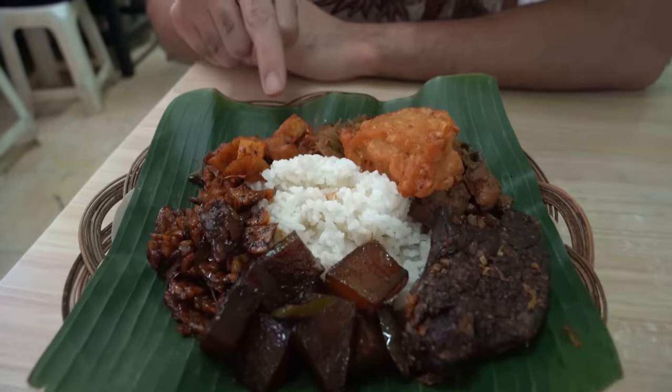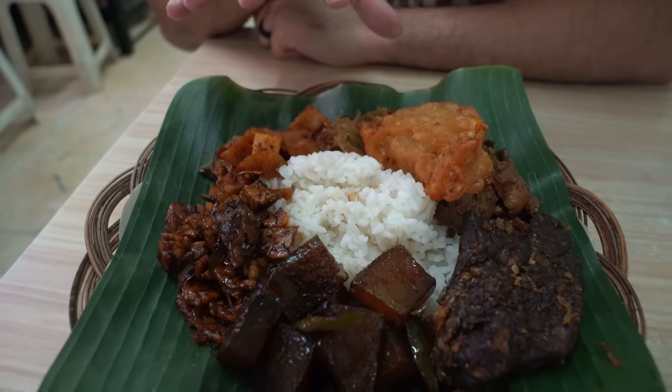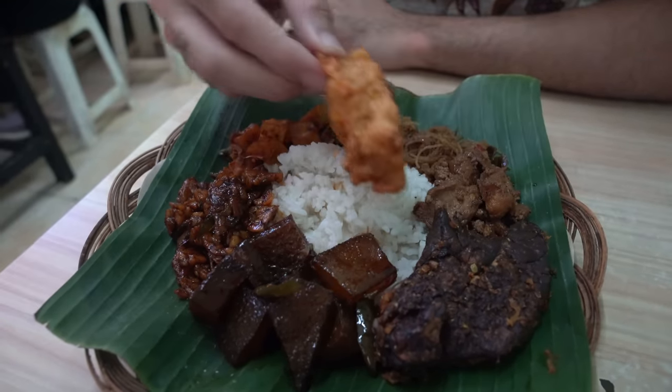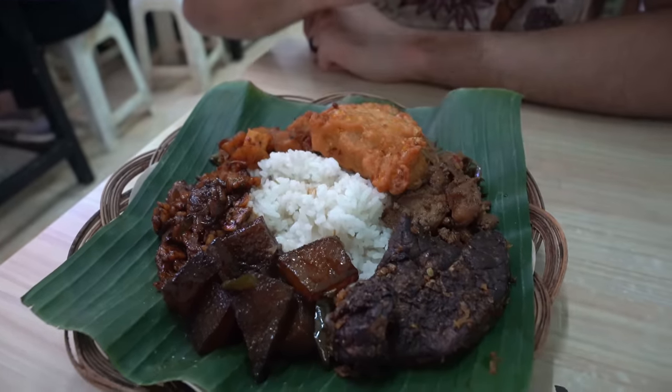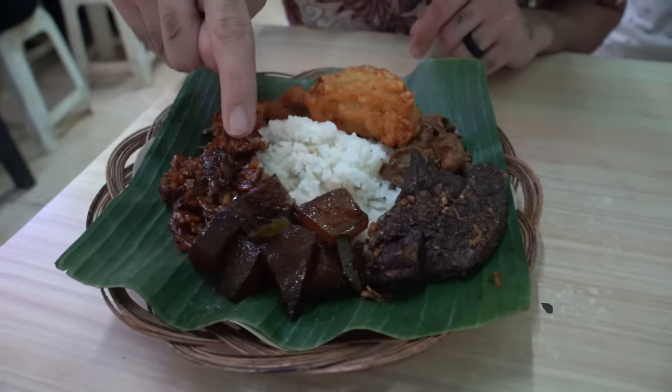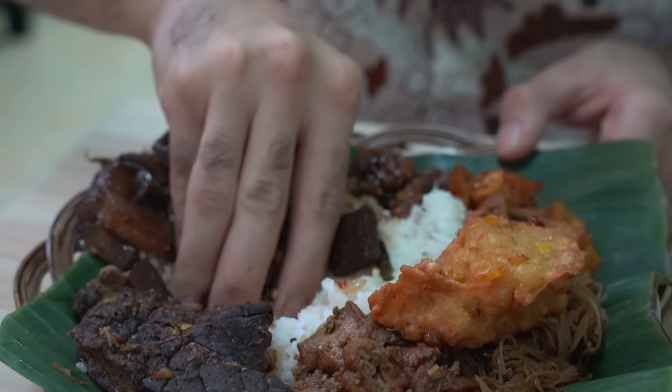Let's start our meal with this one. This is nasi rames, which is like nasi campur, so you have steamed rice in the middle and a selection of dishes. In this case, we have potato, vermicelli noodles, then we have some fried corn, tofu, kikil, cow skin, and another type of tempeh, tempeh orek. Let's go for it. I'm sweating and I'm super hungry. Buon appetito.